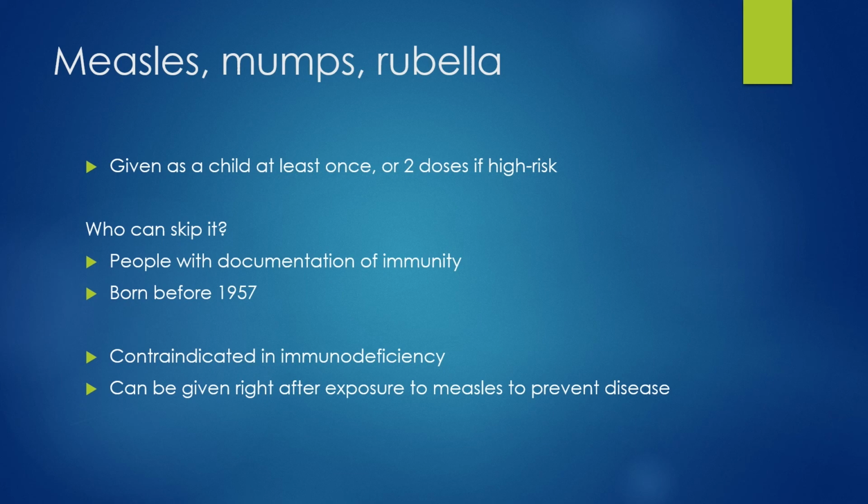One good thing about this vaccine is that it can also be used after exposure to measles if we know that the patient who was exposed didn't have a good history of measles documented. So if there is any question whether measles can be a problem, this vaccine can be given to prevent disease, in addition to immunoglobulin also. But this is for measles only.